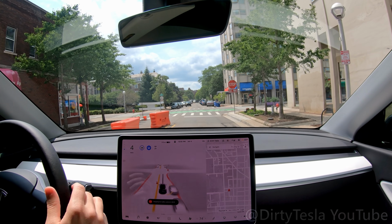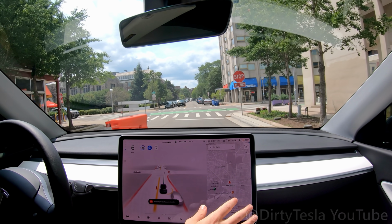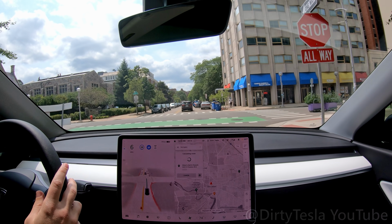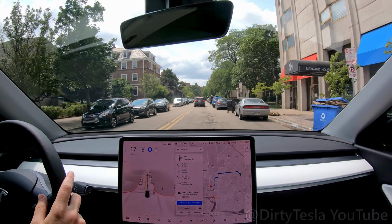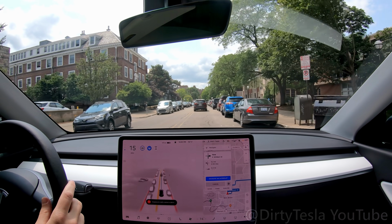And then this is our destination, so I will have to cancel that and put something else in. There we go. We'll put that as our destination, and hopefully the car will route down this street. So it wanted to turn right back there, but it should reroute.